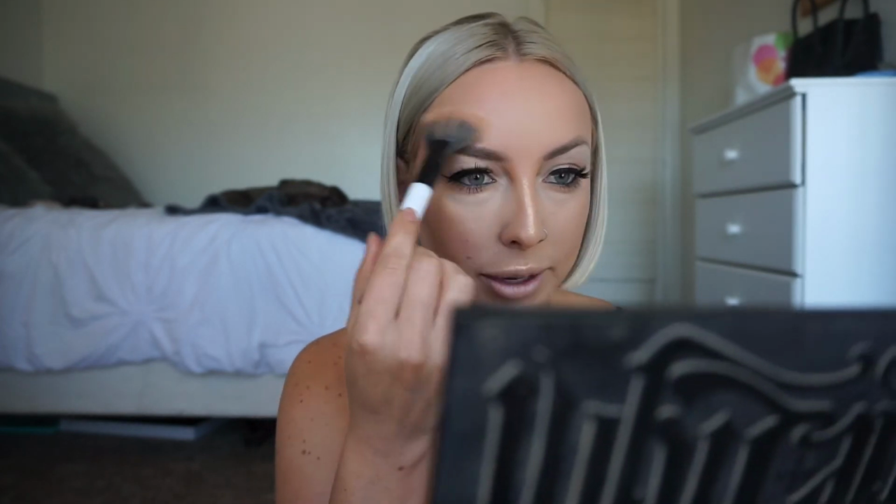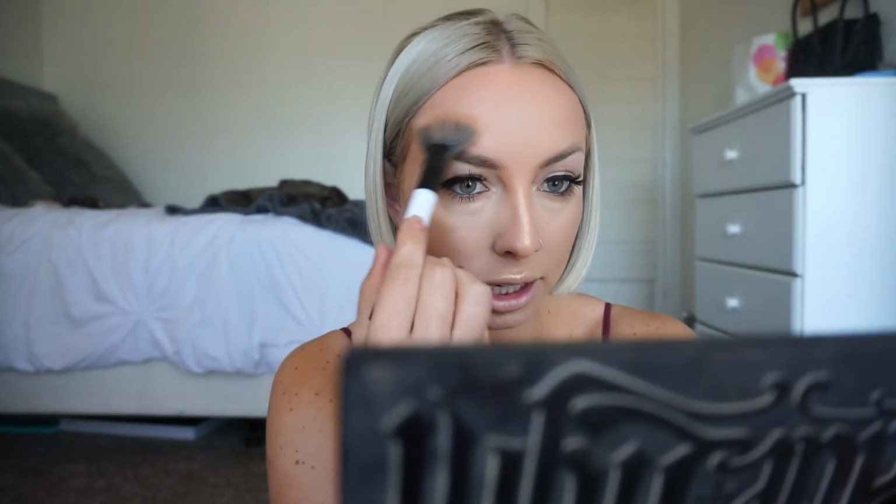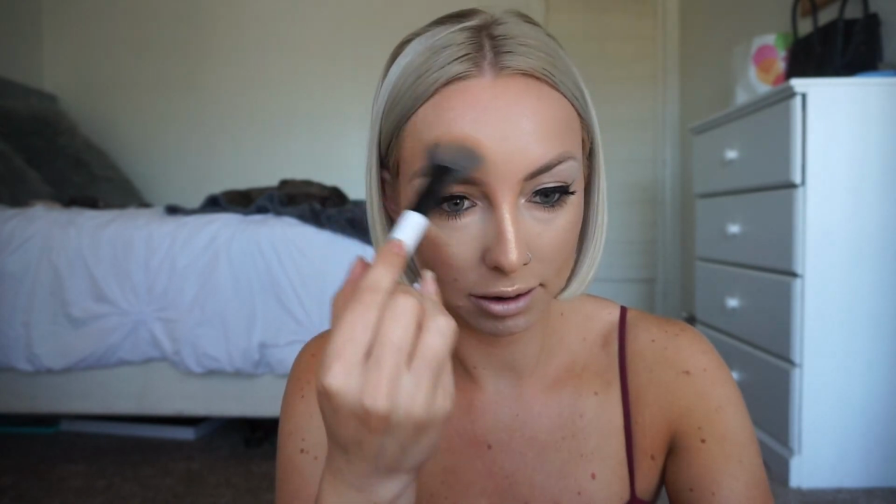And then I'm going to do a little bit on my forehead. I'm now taking the shade Snow. And I'm just going to highlight these areas on my forehead.